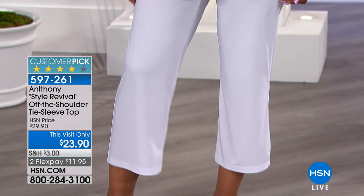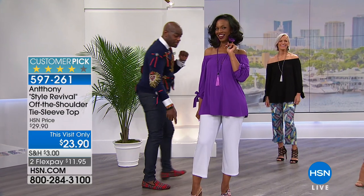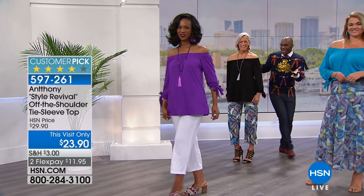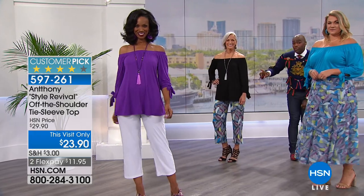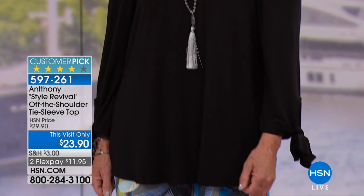And then look, I love the earrings that she pulled with this. Purple eyelash earring, back with a simple Sam Edelman pump. And Jan, my girl, Jan is my silver fox. She's wearing it back with the black. And look at that Caribbean pant, girls, with the leaves. I mean, you can't lose.